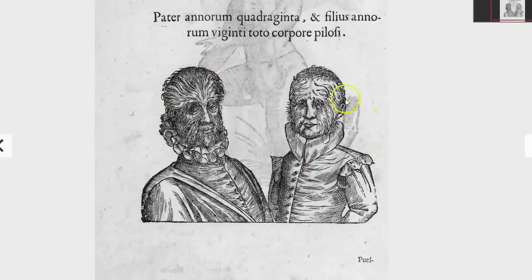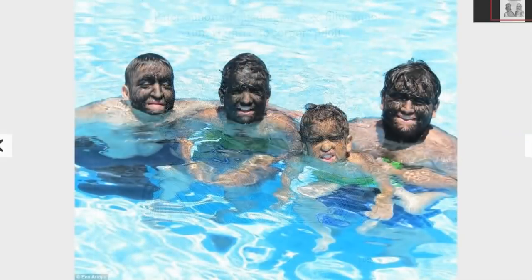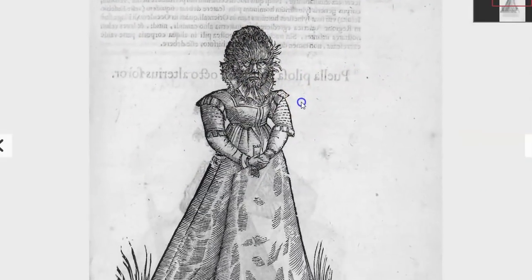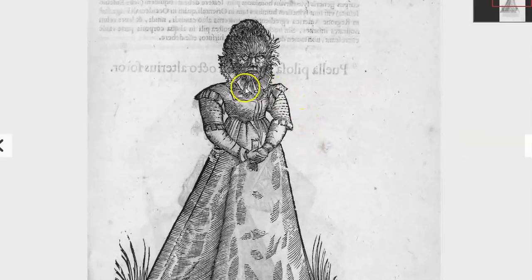Now, these guys, there's actually a family around today. I believe they're in South America, and they look like this. They're covered in hair. I think they call them the wolf people, which isn't very nice. And they say it's a genetic throwback, a genetic deformity, and the whole family's got it. So here we have a picture of one in the past, and they're putting them under sort of monsters.